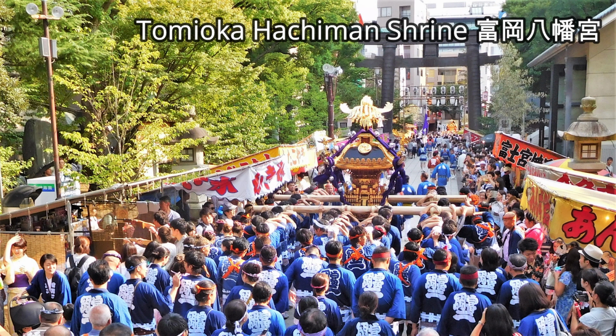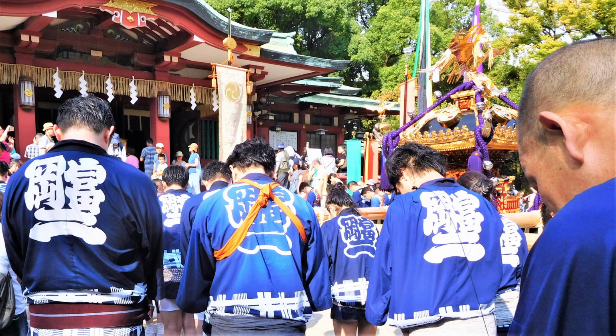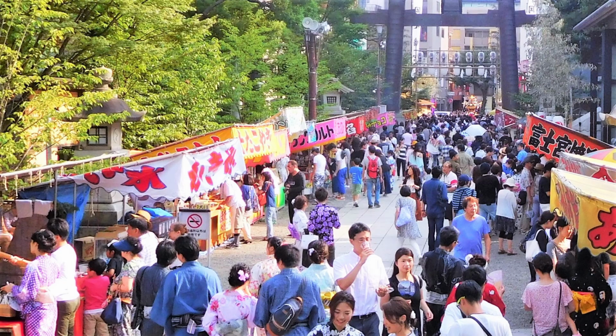There are also several summer festivals in Tokyo. This is Fukagawa Hachiman Matsuri at Koto-ku in eastern Tokyo. It is held in mid-August.